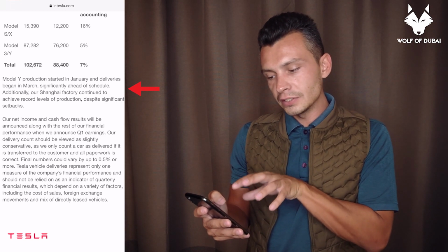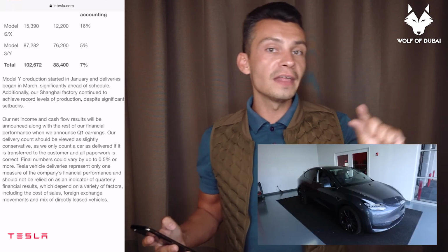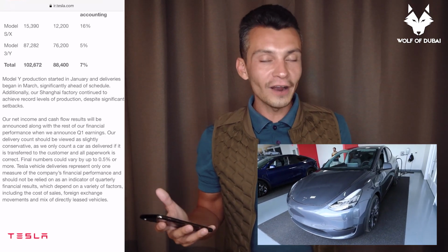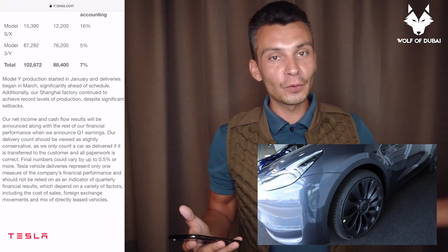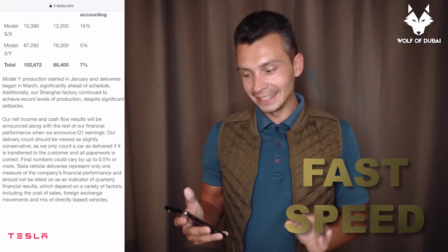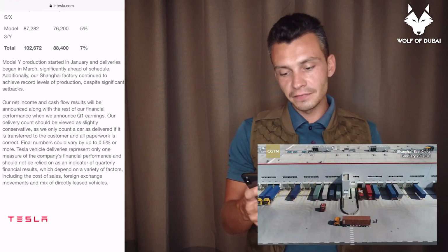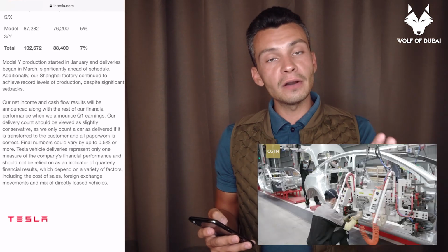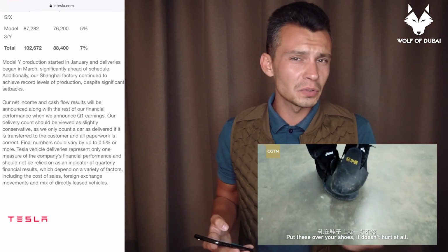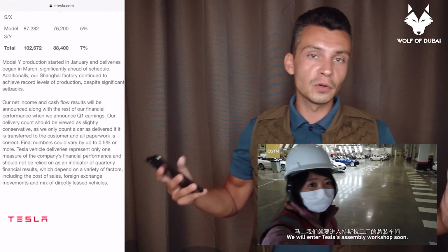Model Y production started in January and deliveries began in March. Now this is significantly better than scheduled, and this is actually very, very good, and shows again how fast Tesla actually is and can bring a prototype to market at an unprecedented speed. Additionally, our Shanghai factory continued to achieve record levels of production despite significant setbacks. What they meant is that they also had to close the Shanghai factory for a couple of days. I think it was in total 10-14 days that they had to close the facility because of the current crisis going on.